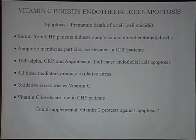And we're going to give you vitamin D, which blocks the neurohumoral cascade. We're going to give you fish oil. We're going to give you everything that we think is helpful. We're going to be practicing nutritional medicine, not trying to use nutritionals as drugs. Vitamin C inhibits endothelial cell apoptosis. Apoptosis, we talked about that last week, is the premature death of a cell, cell suicide. Now, serum from heart failure patients will induce apoptosis in cultured human endothelial cells. There's something toxic in the blood of a heart failure patient that causes normal cells to commit suicide.